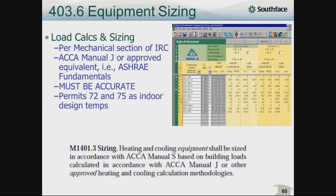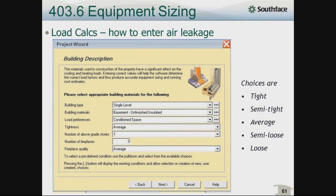I think the other big thing we wanted to mention is load calcs. Load calcs will be affected by the leakage of the envelope. And the code says, essentially, follow the mechanical code for sizing. And when you look to the mechanical code, it says we're going to do a Manual J load calc, and then we're going to select equipment using Manual S, which basically means we're going to meet the sensible and the latent requirements of our load. But the way people have traditionally entered envelope leakage in terms of the house is pretty crude.